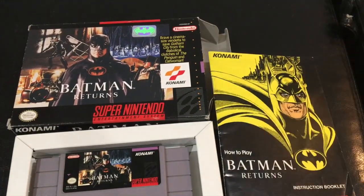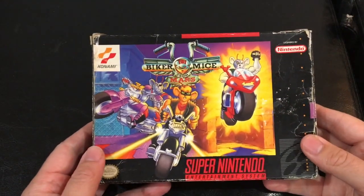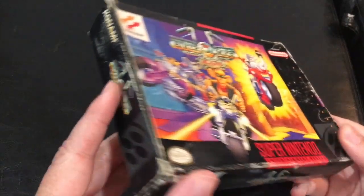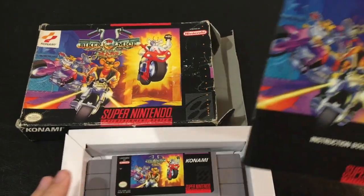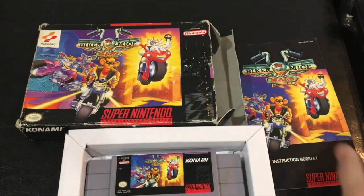That is complete. Next up we have Biker Mice from Mars. I was so happy to get the box for pretty cheap this year. I was able to get the stickers off of it. But this is a great racing game, and I'm so glad to have it complete.